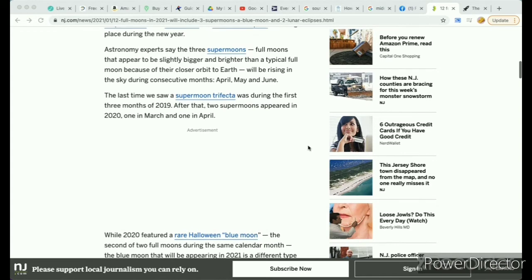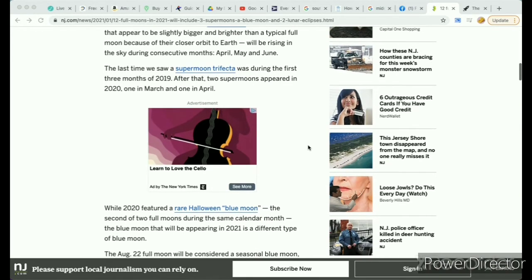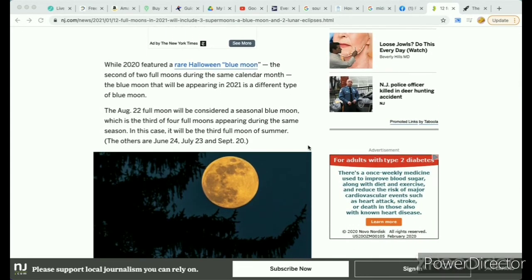After that, 2 supermoons appeared in 2020, one in March and one in April. So we get a special treat this year since 2020 didn't do it. While 2020 featured a rare Halloween blue moon, the second of 2 full moons during the same calendar month, the blue moon that will be appearing in 2021 is a different type of blue moon.